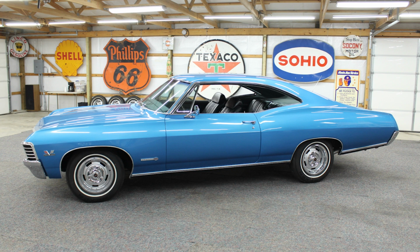Hi, I'm Tim Clark with Gasville, USA. Today I'd like to show you this beautiful and quite rare 1967 Impala SS 396. But first, I'd like to share its history as I understand it.